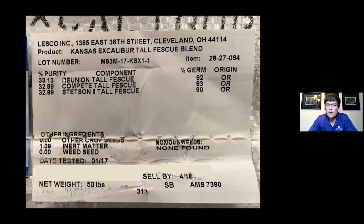So in this example, about 1/3 of the bag is Reunion Tall Fescue, 1/3 of the bag is Compete Tall Fescue, and about 1/3 of the bag is Stetson II Tall Fescue. Basically, with them all being at about 33%, they're all going to essentially be mixed in evenly in the bag.